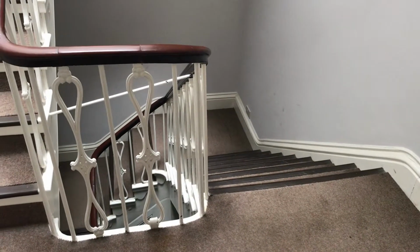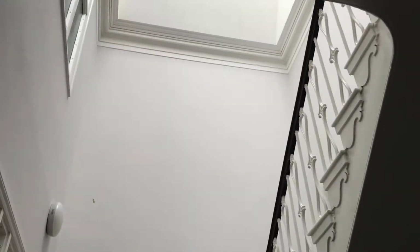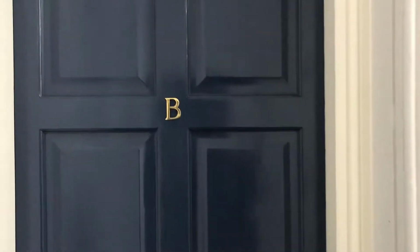So this is where you come into the flat. The front door is just down those stairs. And like I said before, I used to live upstairs, so I used to have to go to the top floor. It's a beautiful big skylight up there, and yeah, we just moved down here. It's a bit of a short trip. So this is our flat, and let me take you in.